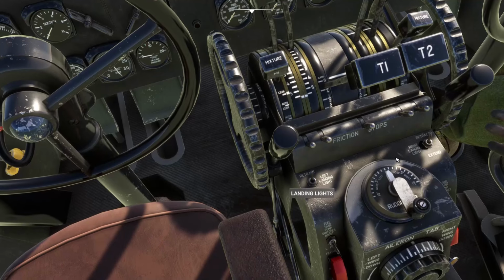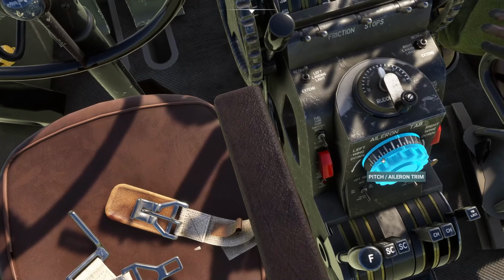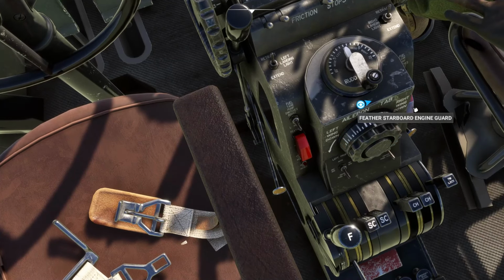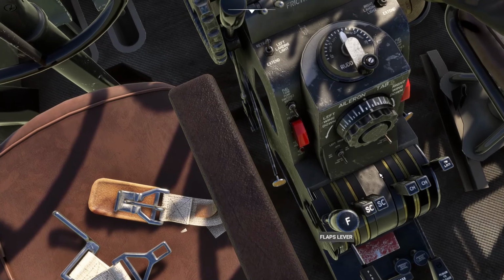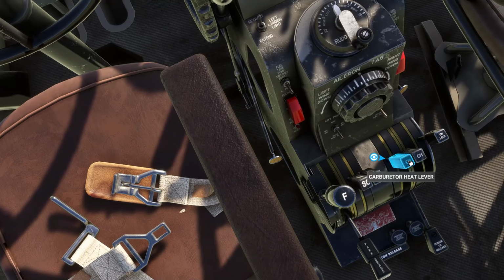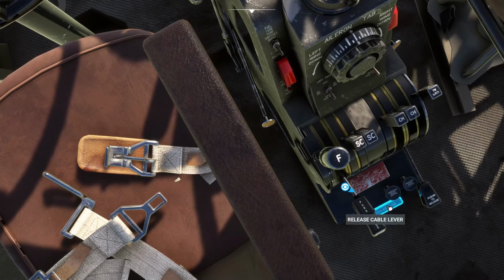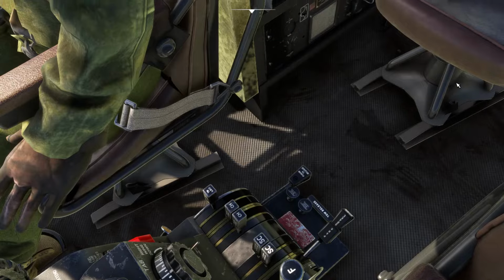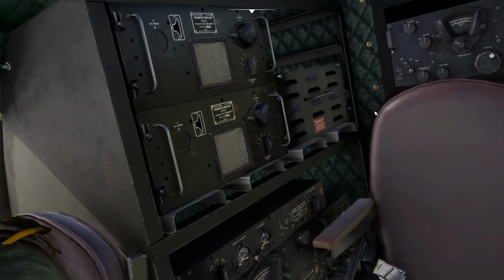We've got retraction switches there for landing light, rudder trim, aileron trim. We've got our fuel tank pump switches either side, and feathering switches for the engines either side here. Crossfeed either one there, and then we've got flaps, supercharge, our carburetor heat, a tail wheel lock, landing gear, parking brake, and then release cable lever if we are towing anything, which I don't think is an option, but you never know. We have a radio navigator seat there. None of this is clickable.